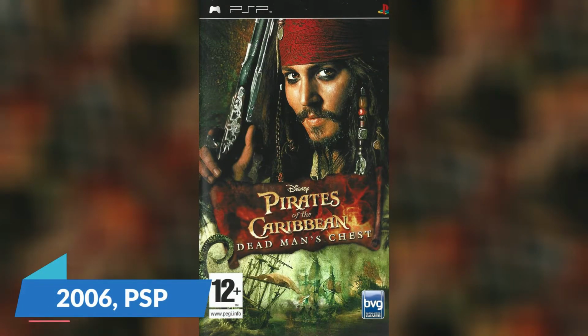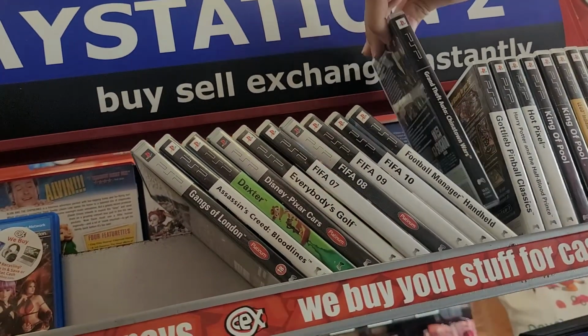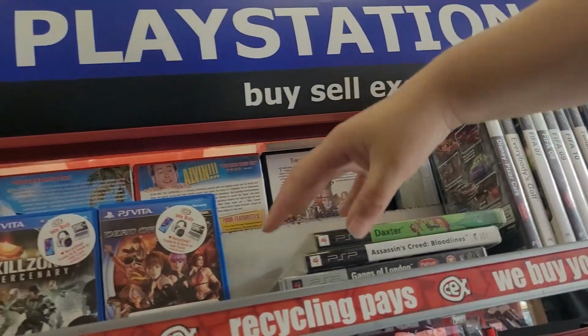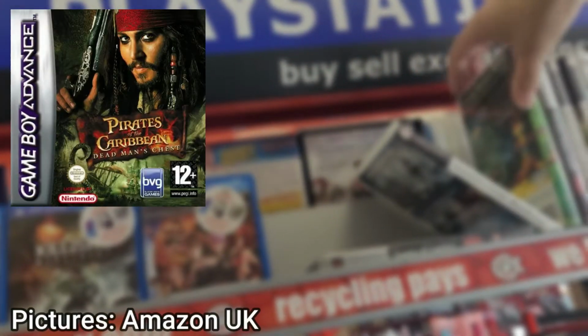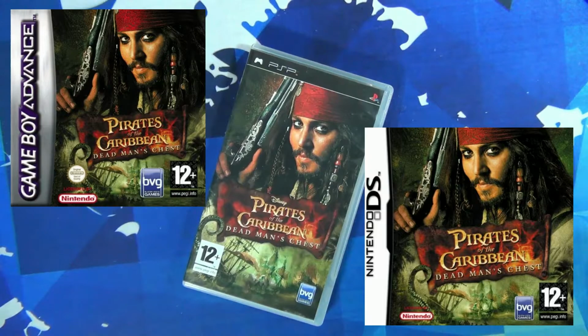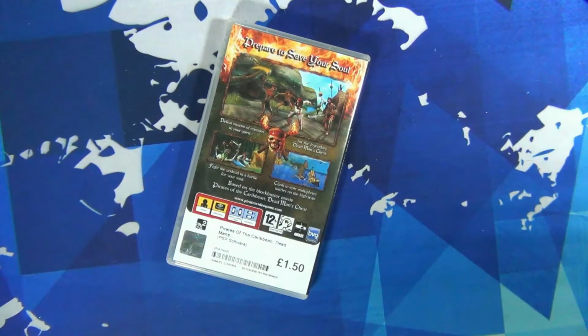Pirates of the Caribbean Dead Man's Chest. Now the Pirates games have gone down in price, I find it fun to pick them up when I see them, especially when a game can differ in design between consoles. This was released on Game Boy Advance, Nintendo DS and PSP, so you can imagine how different they may be from one another. I picked up my complete copy for £1.50.